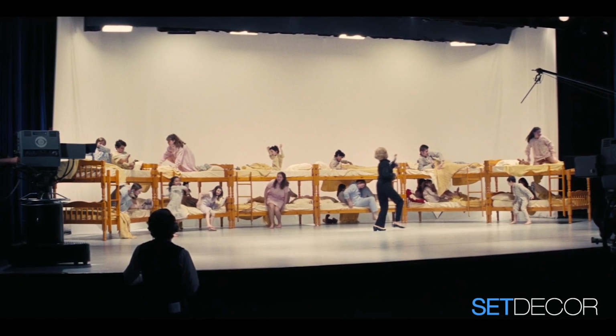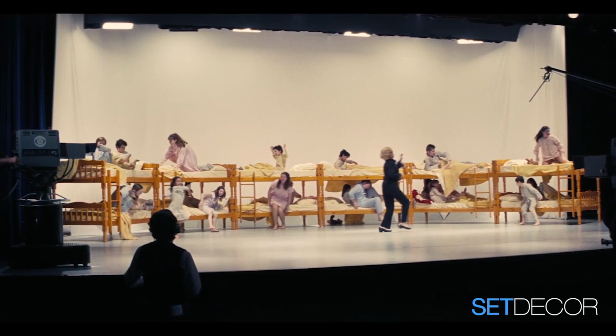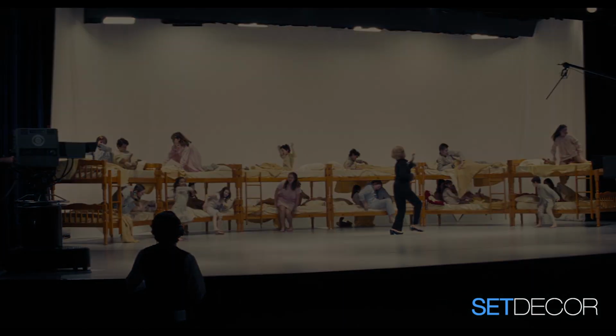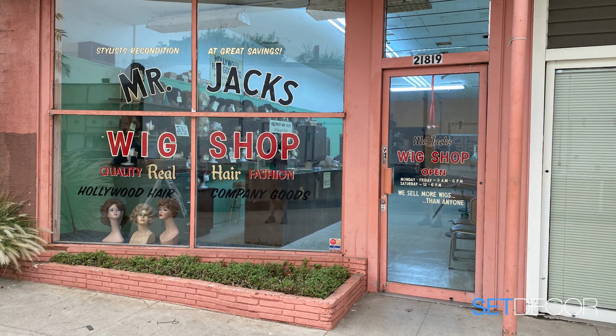And being able to do the backstage where all the guys are getting ready beforehand, going over to History for Hire and renting all the amazing camera equipment and backstage equipment. I really, truly loved that scene. And I also really loved Mr. Jack's wig shop. One of my absolute favorites.